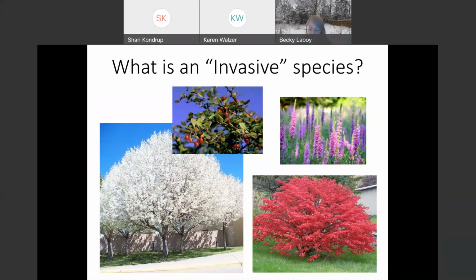Some that do provide food resources, such as berries that birds eat, those seeds are spread far and wide, and the growth of these invasive species becomes overwhelming to the natural landscape. And invasive species are literally changing our native forests, meadows, wetlands, and other natural ecosystems of our beautiful state. Invasive species are a detriment to the ecological integrity of our planet as we know it.